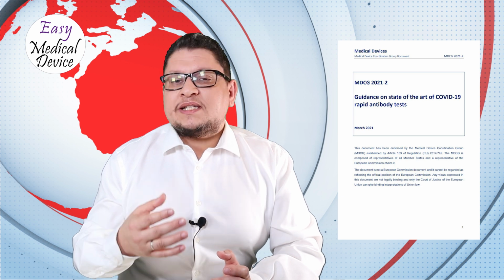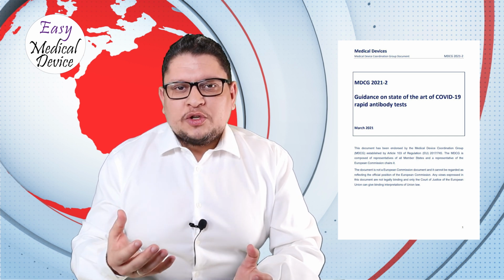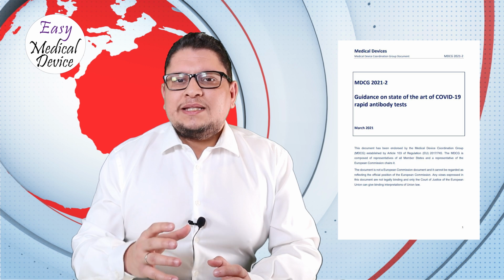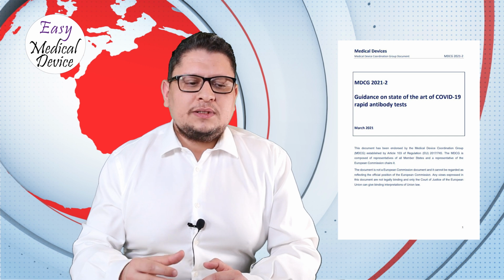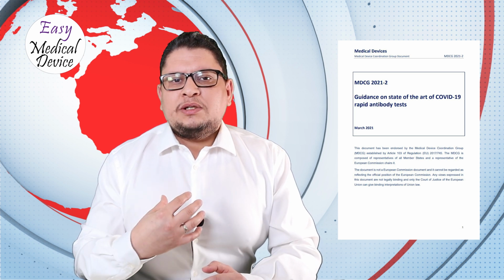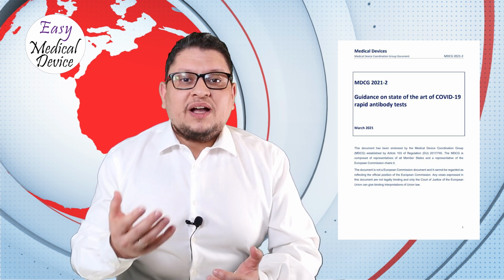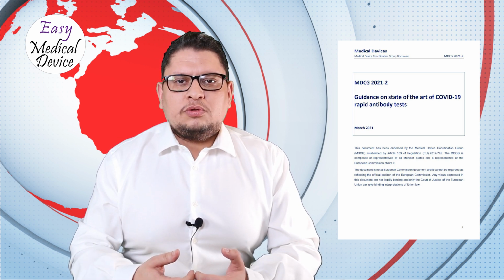For sensitivity and specificity, it says you should have 200 samples. For diagnostic performance, the diagnostic sensitivity should be at least 90%, the diagnostic specificity should be at least 98%, and the confidence interval should be at least 98% also. So these are numbers that can be important because as a regulator, as soon as I'm reviewing a dossier, if I don't find those numbers, I will have to justify why this is still acceptable or not, and maybe this can also be rejected by some countries.